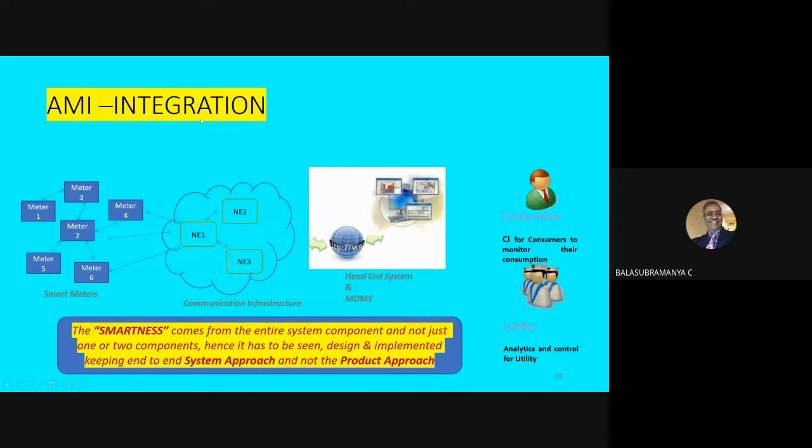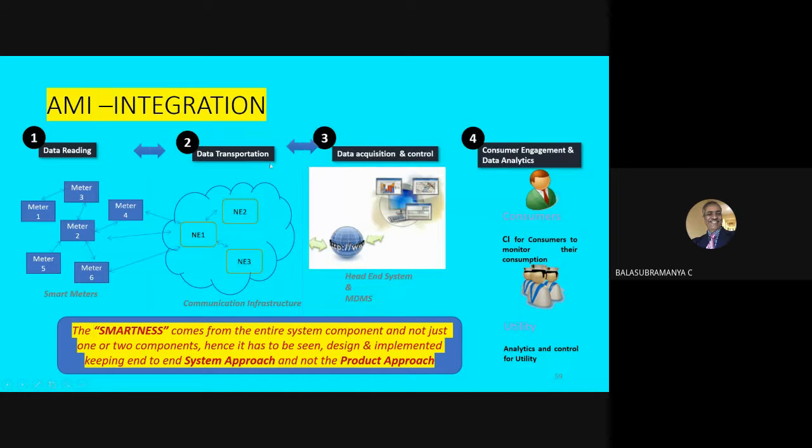You can see first actually the smart meter. For example, what it does: data reading, data is transported, data is acquired, and then consumer engagement, data analytics. This will happen as a whole activity in the philosophy of the integration mechanism. This slide, these one or two slides are taken from Landis and Gyr, the world famous meter and system manufacturer based in Switzerland.